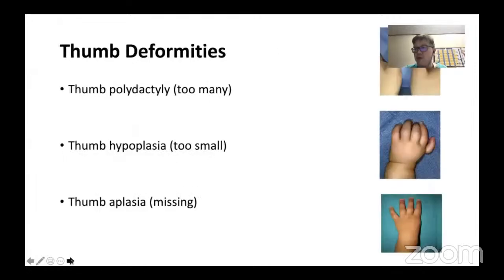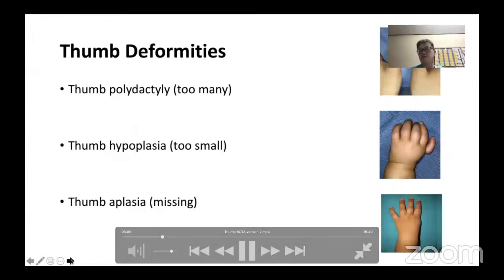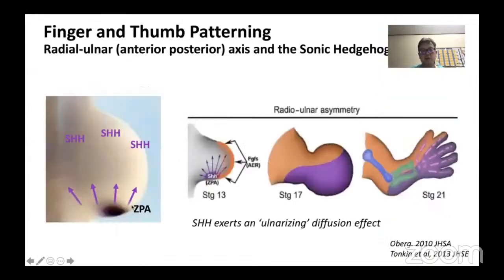And thumb anomalies can be either too many, too small, or missing. So we have seen how the zone of polarizing activity controls ulnarization. And recently, Oberg and others have shown that there is a diffusion gradient of Sonic Hedgehog from the ZPA, which influences digit formation. And when it reaches the radial side, there is actually very little Sonic Hedgehog. It just stops short of this radial border, and the thumb doesn't get any Sonic Hedgehog at all.